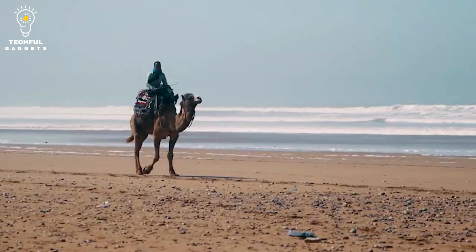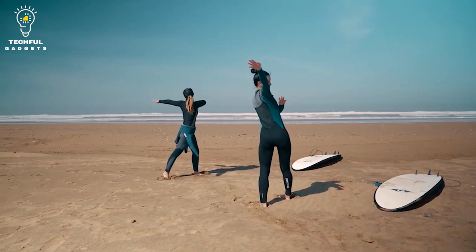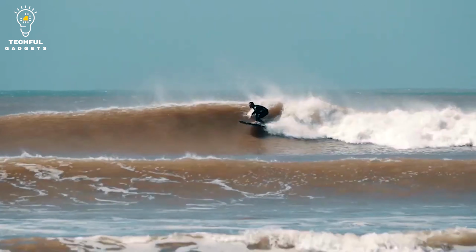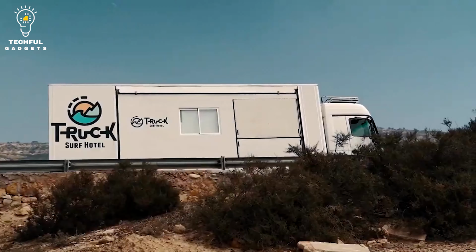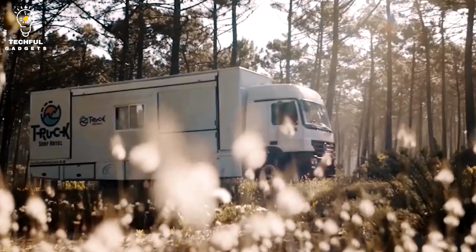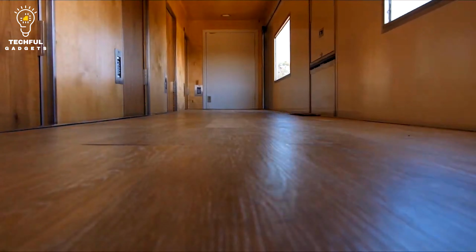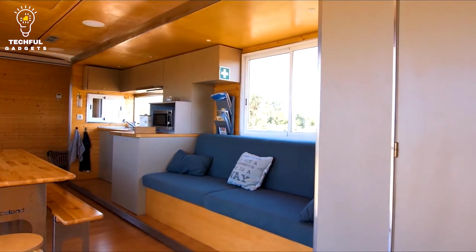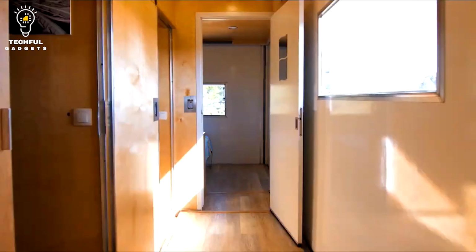Inside a modified truck, frequently a double-decker bus or a larger vehicle, the Truck Surf Hotel is constructed. The Truck Surf Hotel is furnished with conveniences to make your stay comfortable. A fully furnished kitchen with cooking utensils and equipment, bathroom amenities with showers and toilets, heating or air conditioning, and electrical outlets for electronic devices are a few examples.